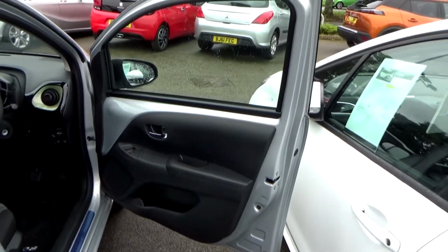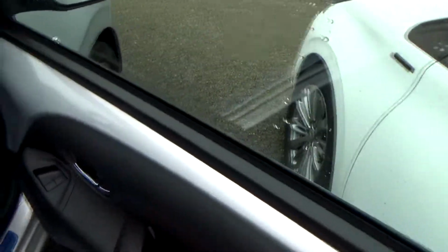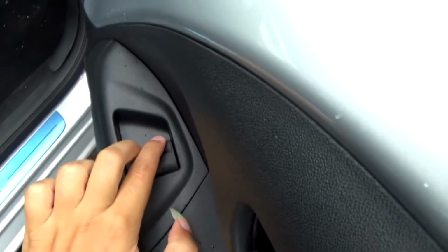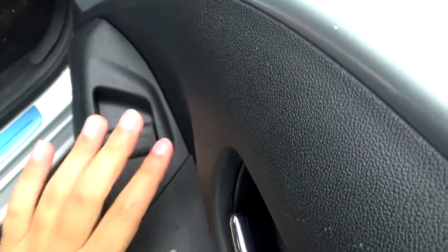The front doors have hard plastic materials throughout. There are all six body panels that extend into the inside of the front doors. Front electric windows, I don't think they have the auto function. Chrome door handles. Down below is a decent sized door pocket.